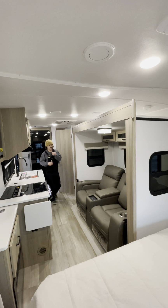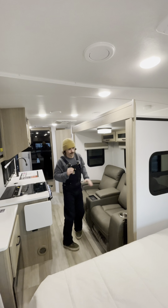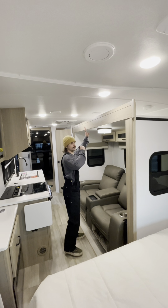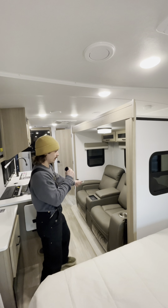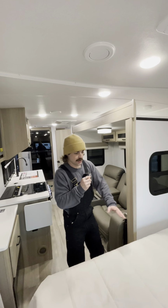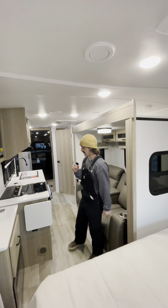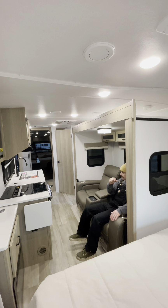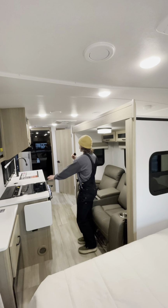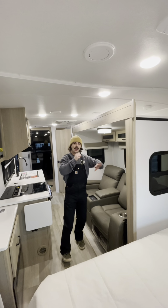And wowie zowie. Plenty of space still. Not only is there plenty of space to walk around, but like everything's still fully functional. I still got my entire bed. It's not blocked off from anything. Fireplace is down here. I can watch the TV from my chair. Can still access the entire kitchen. So, you know, the additional space from this slide is completely optional, really.